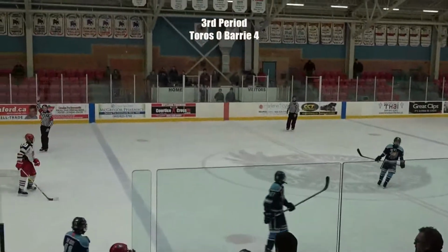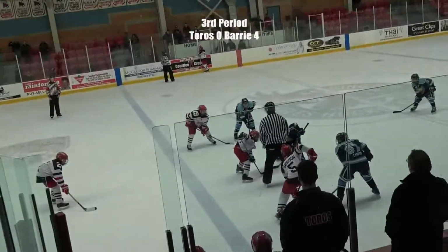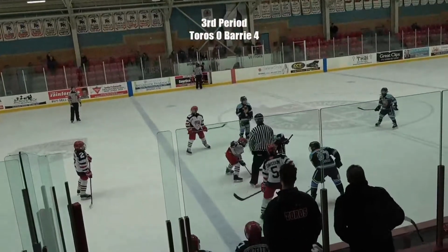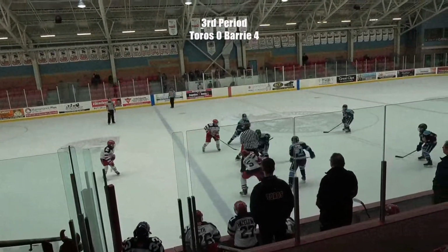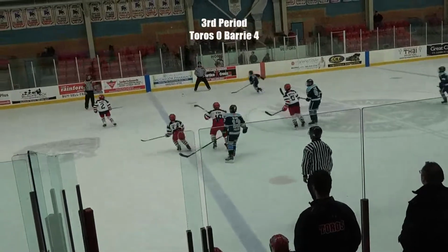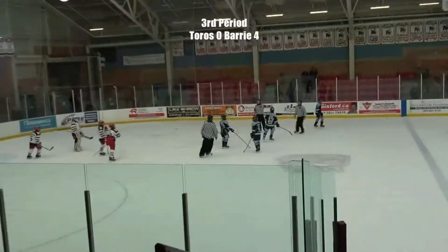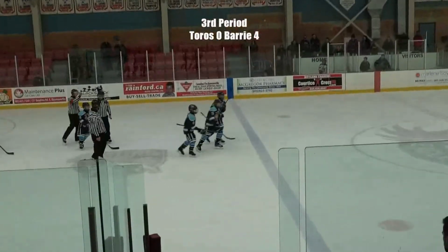And that... Wow! Perot goes to the box with 5 seconds left. And that'll do it for game number 1 of this series. Barrie comes into the Toros home and wins this one 4-0. And game number 2 of this series will go back to Barrie.